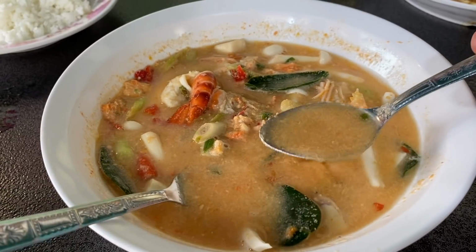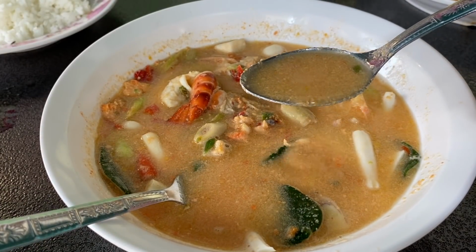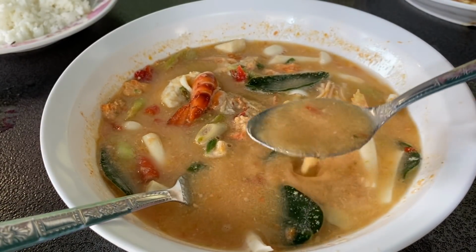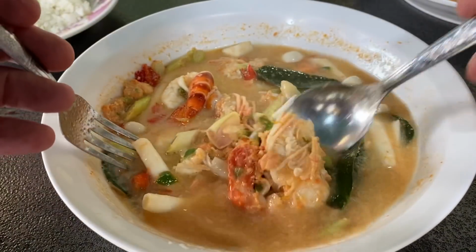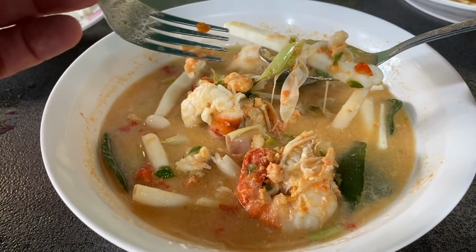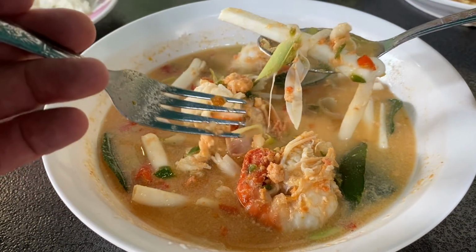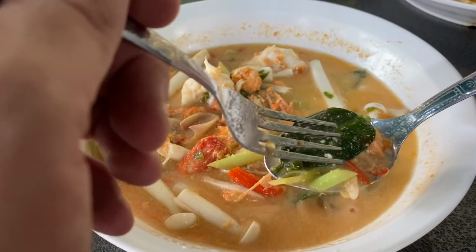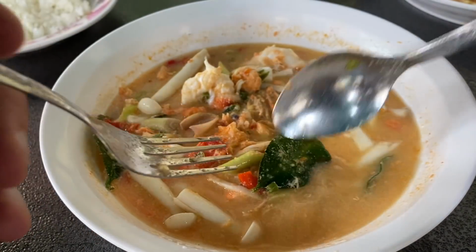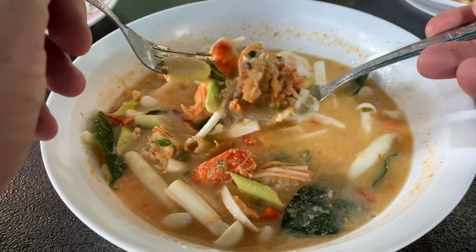No peanuts, no vinegar, no dried chilies. This is fresh chili, lime leaves, galangal, lemongrass, mushrooms, chili. So you're not meant to eat all this foliage. I do because I'm too lazy to pick it out, but you're not supposed to.